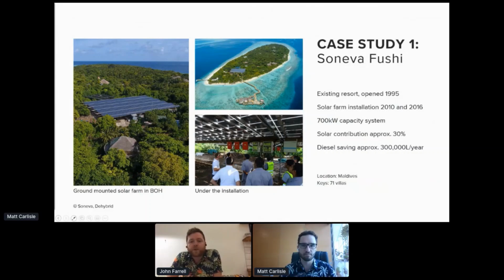So in this particular project, most of the PV is in the back of house buildings, which were not readily accessible by the guests, but they can still go to visit as part of the experience of staying on an eco resort. Currently, the array there is up to 700 kilowatts, and per year it's saving 300,000 litres of diesel, which for a very remote island resort, which otherwise would have had to have diesel shipped to the resort for generators, is a big environmental enhancement.